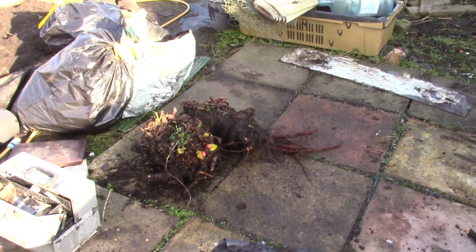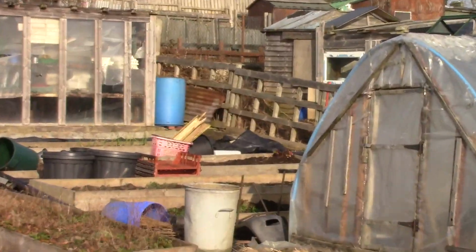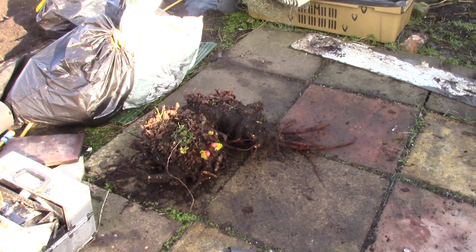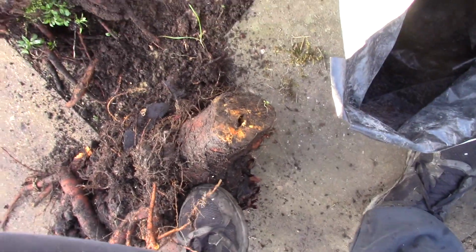Well, I looked at the rhubarb. I've moved a bit of rhubarb from the other plot. I don't know if you can see it up there, right in that little corner. The guy was saying, why don't you just use the two crowns that were there? Which were pretty rubbish when I saw them growing, and I couldn't understand why. I mean, look at them. Have you seen the size of the root? It's like a tree trunk, isn't it?